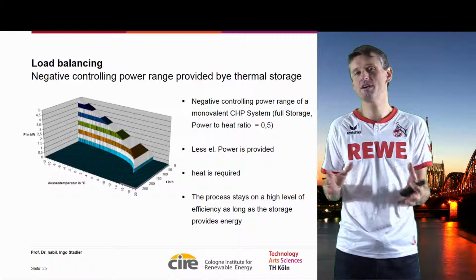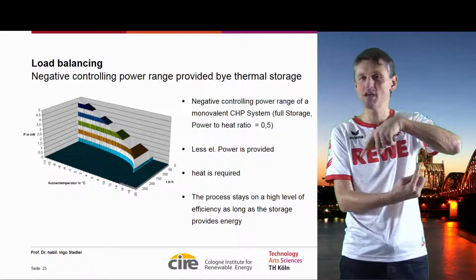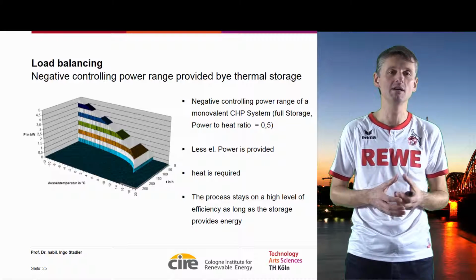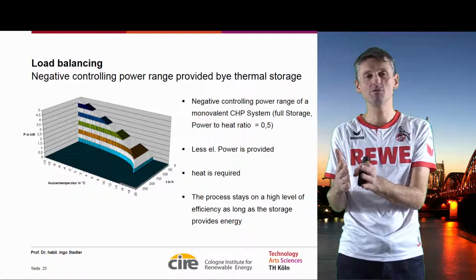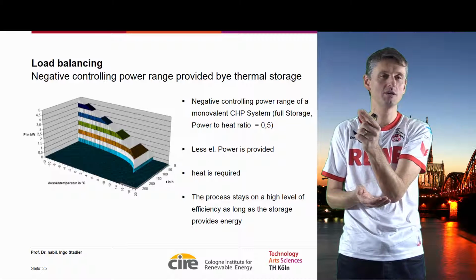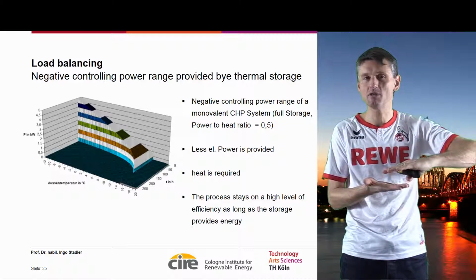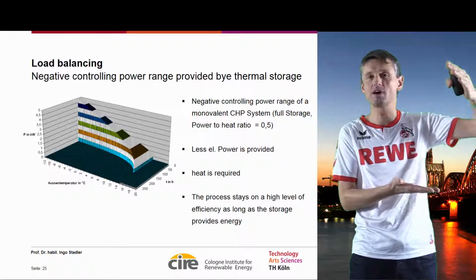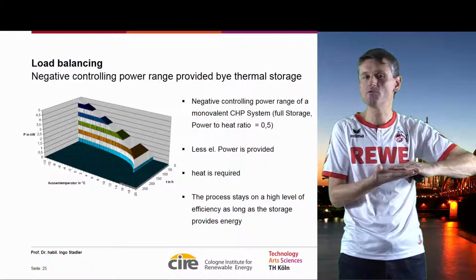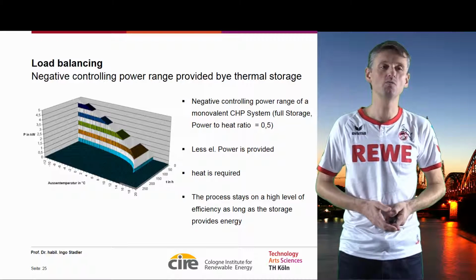The good thing is, when we have heat pumps, for example, with thermal store, they show the complete opposite behavior. For the positive control power, we have said when it's warm, the CHP unit can provide high power, but only a short time. A heat pump would provide control power in a positive way by shutting down. That means when it's very cold, they can provide a high primary control power, but only for a short term. And so they complement each other very well.